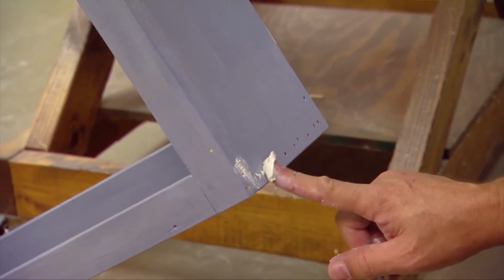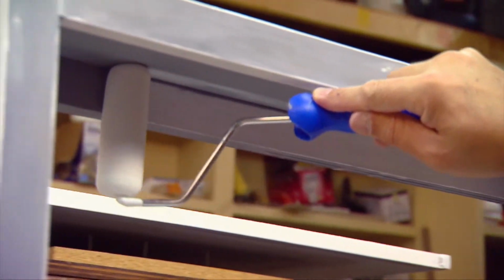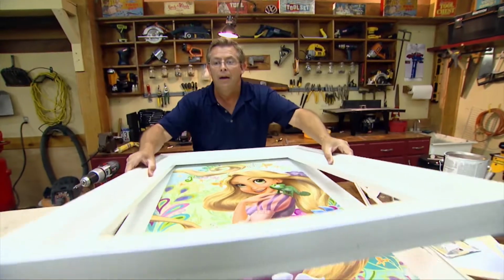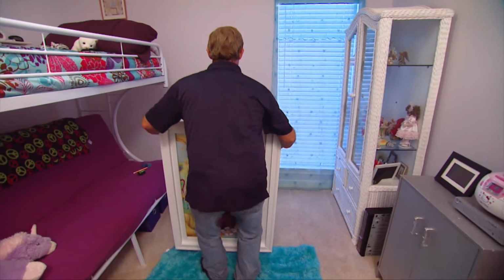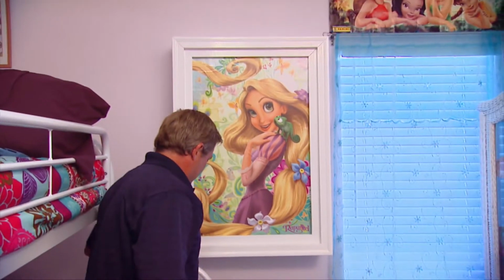Once the primer has dried, it's time for a little putty and light sanding before the top coat goes on. Watch this. And finally, this Pinterest project is ready for installation. While Alan has made his little girl very happy, apparently my work is just starting.